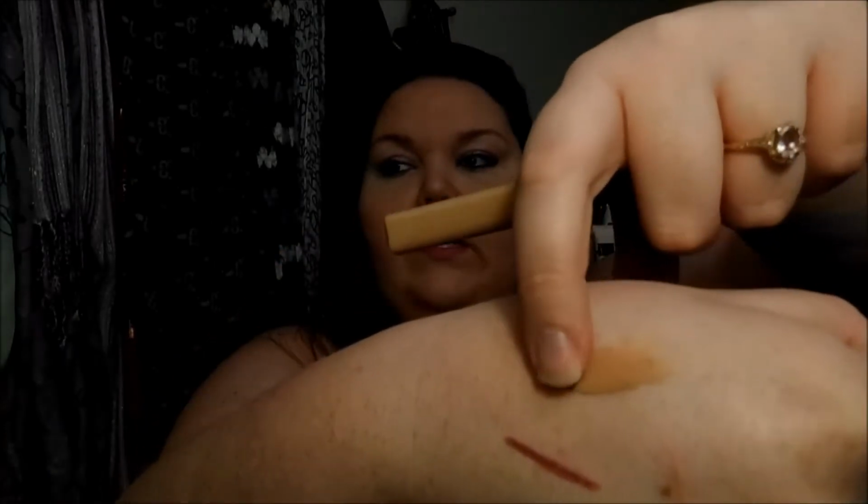Oh, that's creamy. It is a little orangey. We'll see. We'll see though. This Fit Me concealer is $5.49. I don't think that's a bad price at all for a concealer. So Fit Me concealer. What's next?